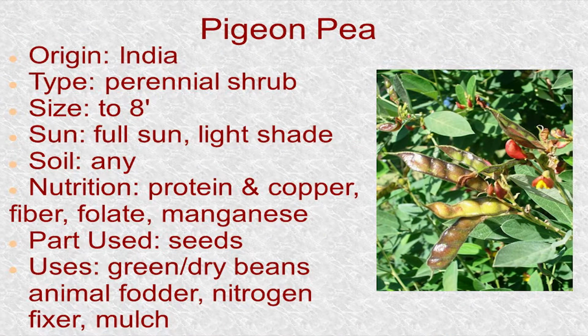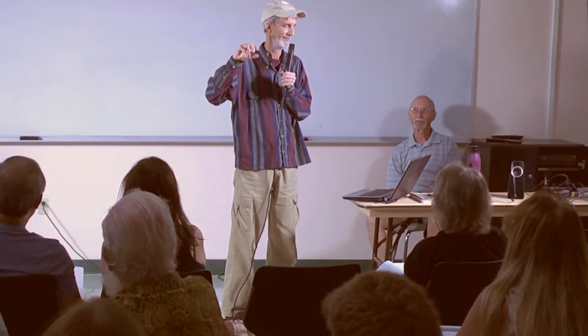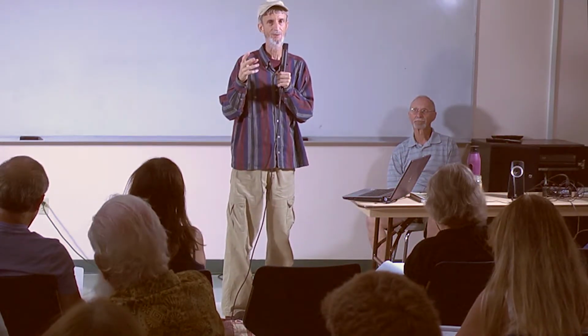Pigeon pea from India, it's perennial, so I guess it just keeps growing. Keeps going 3 or 4 years. 3 or 4 years, Bill said. And it gets up to 8 feet tall. It's quite pretty, the little flowers, and then the pods. You can just let them turn brown and dry, and then shell them and use them like dry beans. Is it possible to just take the young pod and cook it like string beans? I would think so. Yeah.